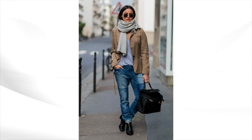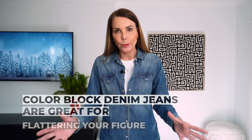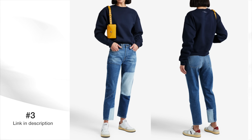So if you want to, say, for instance, lengthen your legs, you can choose a pair of these jeans where the darker denim washes down the side of the jeans or right down the front of the jeans. These color block denim pieces are great for flattering your figure. So if you want to have some figure fixes or disguise certain parts of your body, if you want to elongate your legs, whatever it may be, these color block denim jeans are going to be a great solution for that. I know they're not going to be for everyone, but they are a great option.